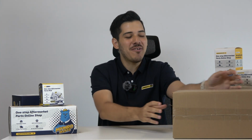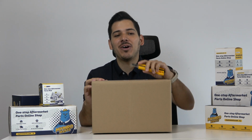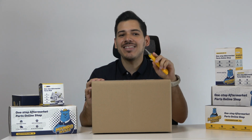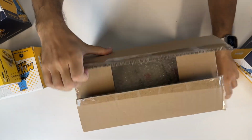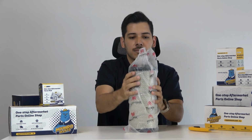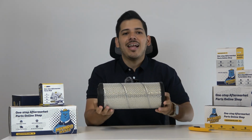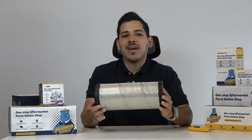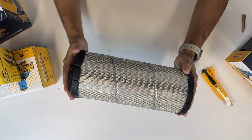And finally, we have the air filter, and this filter is responsible for removing dust and dirt from the air that enters the engine. Let's take a look. This is the air filter over here. And this air filter ensures that the engine doesn't get clogged up with debris.